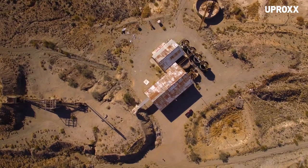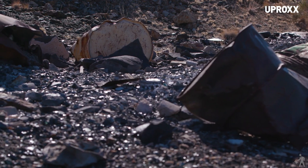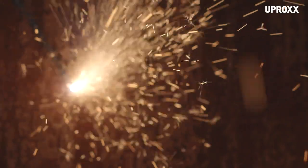This place was left to rot with contaminating chemicals, messing up the surrounding environment. So that's why we chose that place as a target to make our statement.